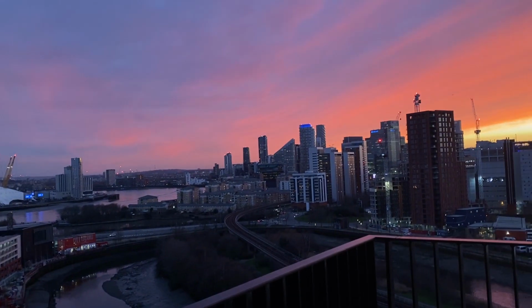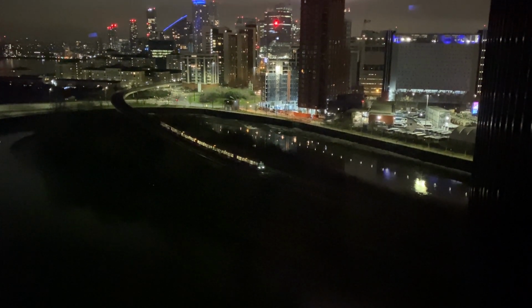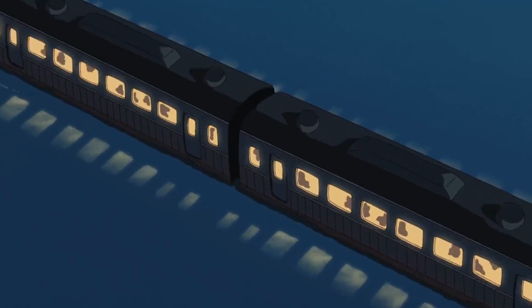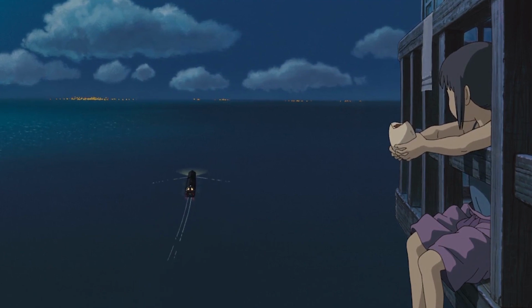It's just so pretty. It's not the tube, it's the DLR or something that passes by, and it reminds me so much of that scene in Spirited Away where the train is on the river at night, because around it is water, and when it's at night you can't see the park that's around it. But sometimes I just think it looks really magical, like the train going through the water. Anyways, I think it's just really pretty.